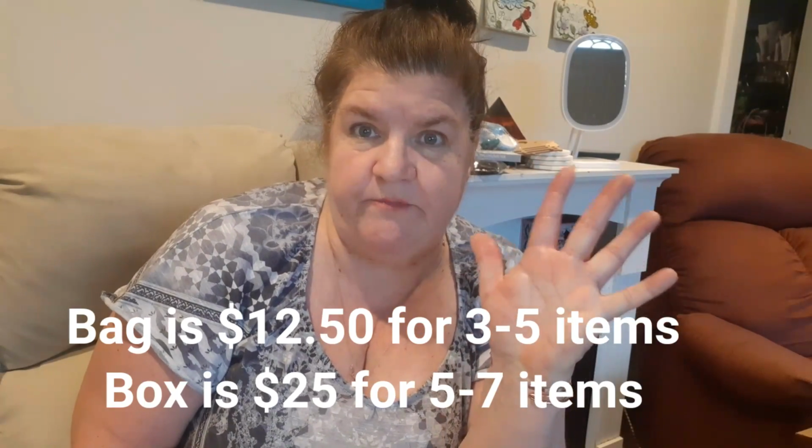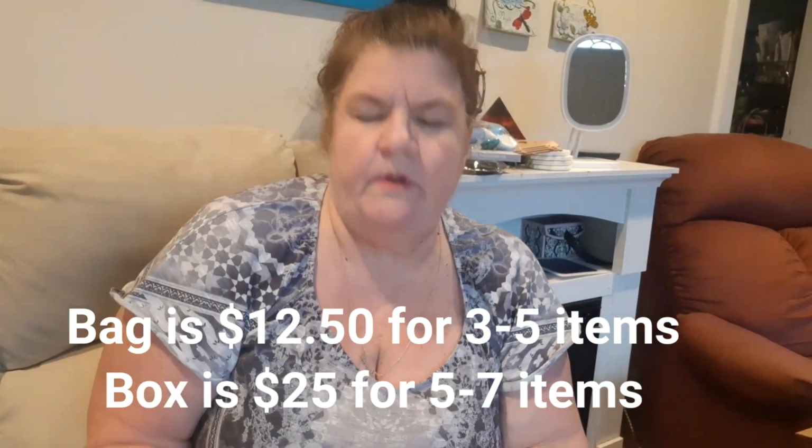Today I have for you both ice cream. This is the bag and this is the box. I cannot for the life of me remember the price of these. I haven't been asleep since last night, and I believe one is $14.99 and you get three full size items, and the other one is like $24.99 and you get 5 to 7 full size items, and you're guaranteed a pallet every time. But if those numbers are wrong, and I'm usually wrong, I'll put it on the screen and down below, and I'll put the link to this if you're interested down below too.